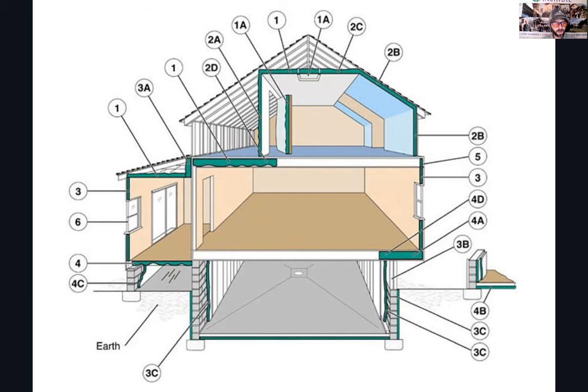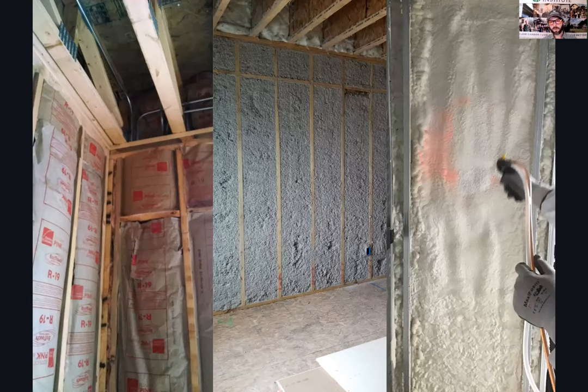So again, there's sort of your three main types of insulation. They're the ones that we mostly see, but there's a lot of different things out there. On the left, you've got your fiberglass batts. In the middle, you've got your blown in, whether it's cellulose or now fiberglass is getting more popular. And then on the right, you got a two for one, right? You've got your air sealant and you've got spray foam.